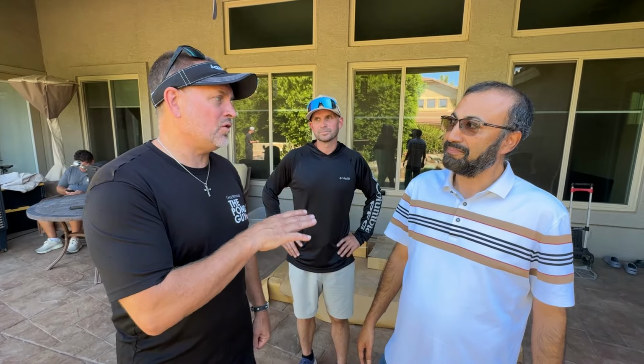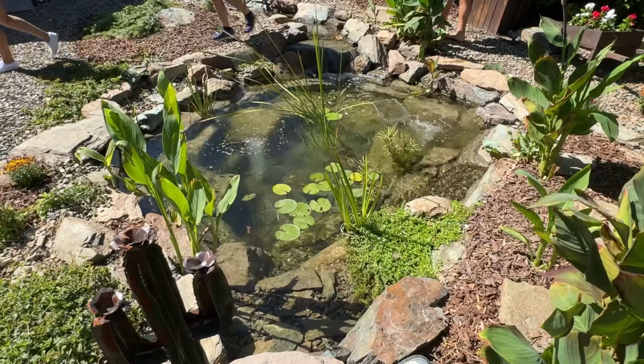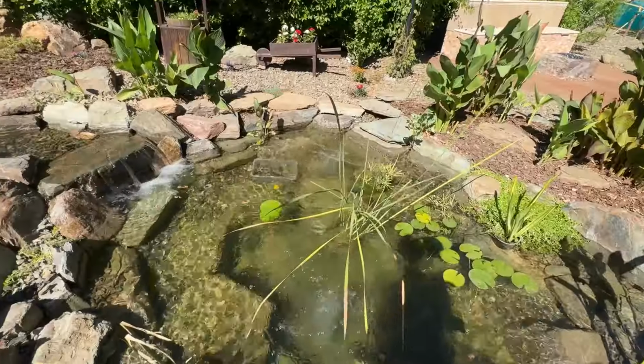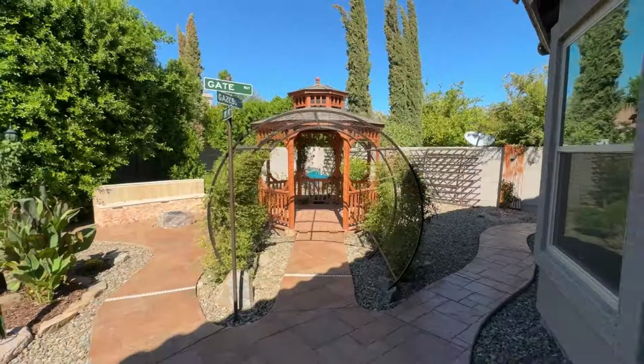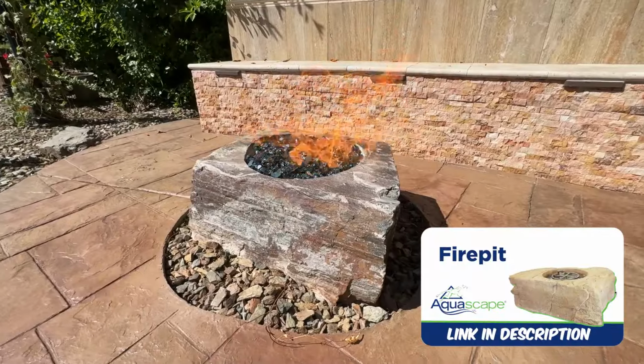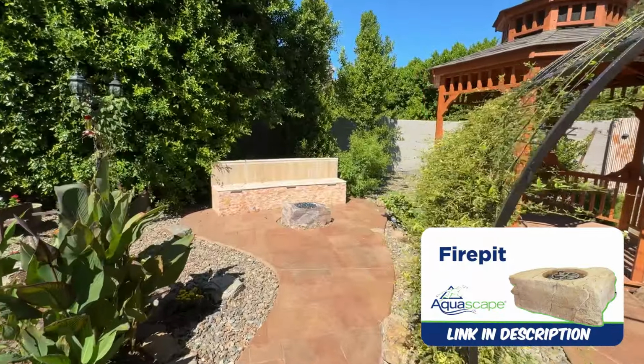The swimming pool was more maintenance than the pond. Exactly. Yeah, it looks nice, and the sound of the water. Inside the pond here, we have several fish caves. We have a gazebo going through here. We have a fire rock. So in the winter months, it gets a little bit cooler here.